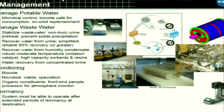In our water area, we'd like to explore using a common biocide that doesn't require us to remove it prior to crew consumption like iodine does. So we're looking at silver. The issue with silver is that it tends to plate out on orbit, and so we need a way to replenish that in our water system to maintain sterilization.